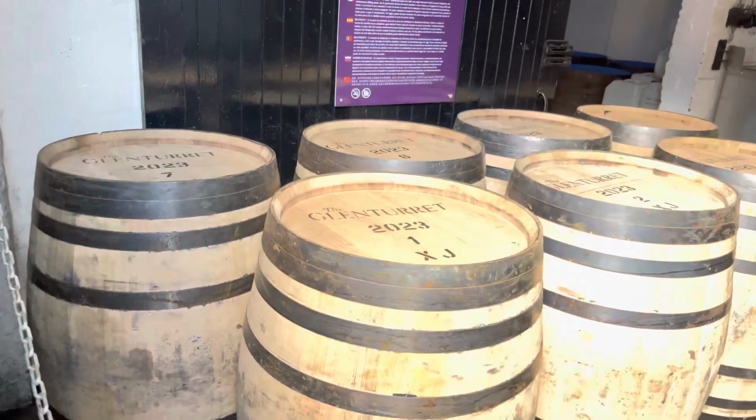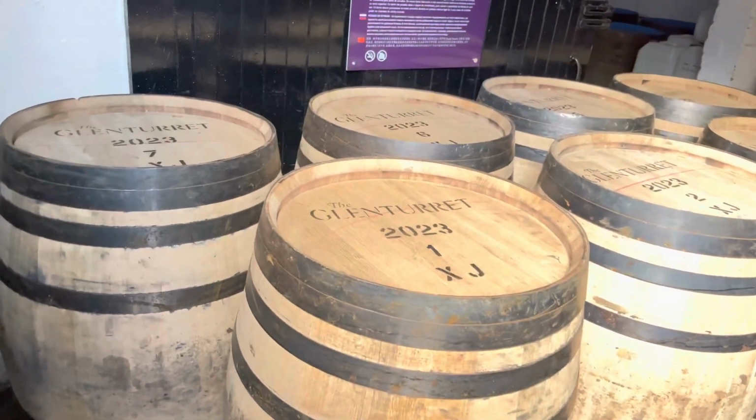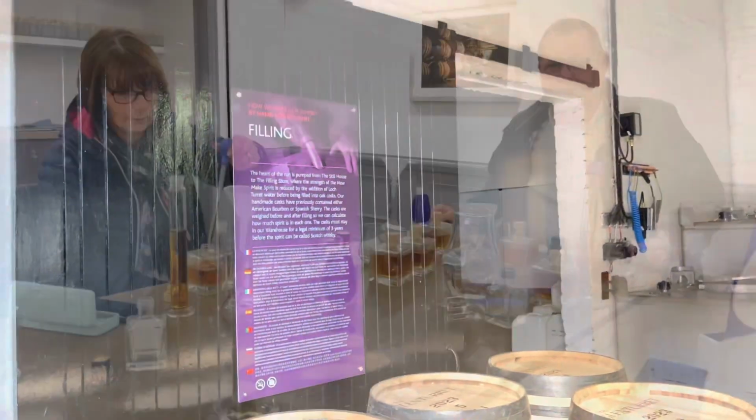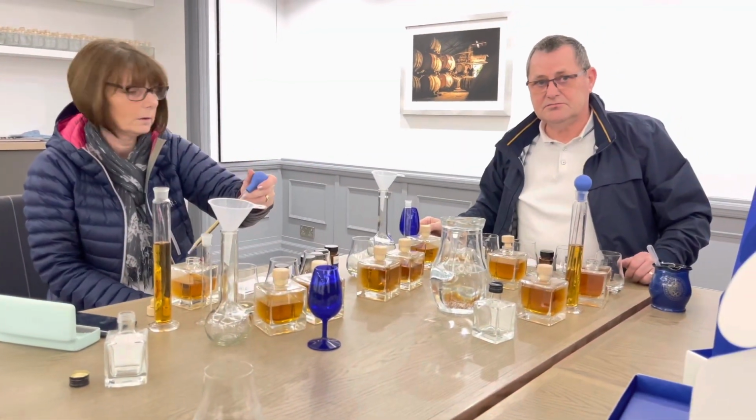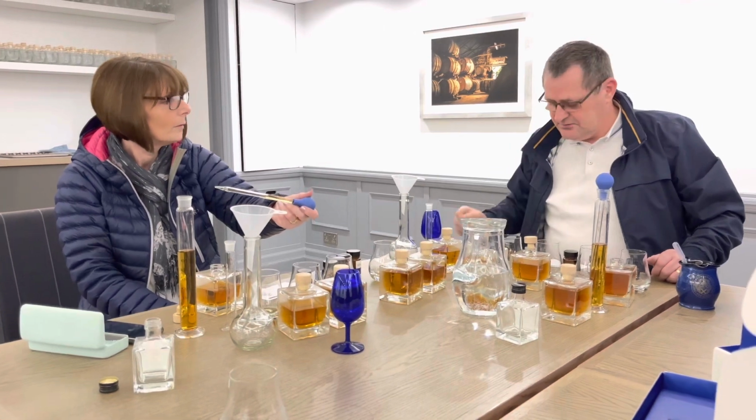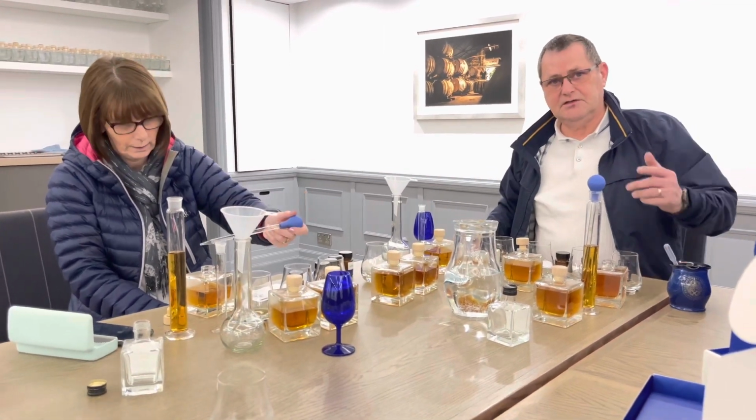Oh, look, I've just found casks 1 to 7. This is where they start the storage of it all, at the filling station. And then when it's ready to go, we'll just crack on mixing.